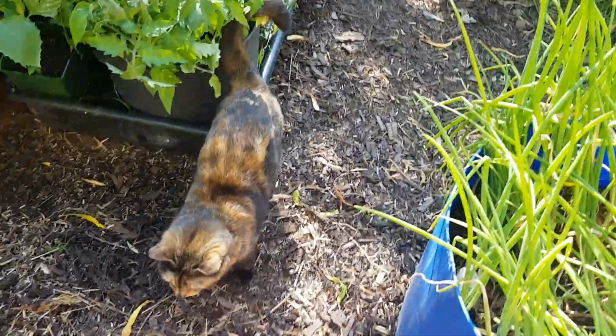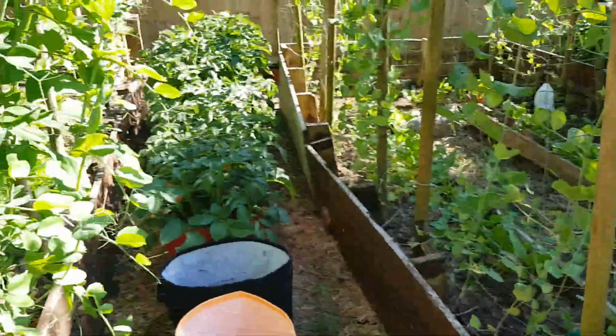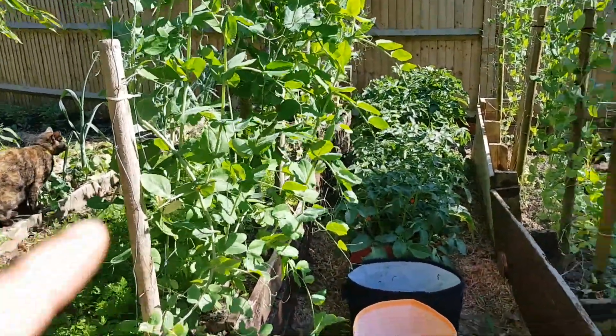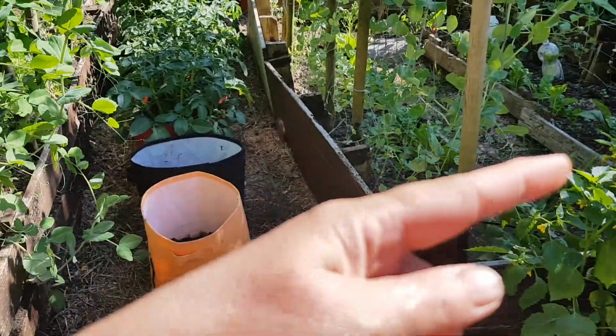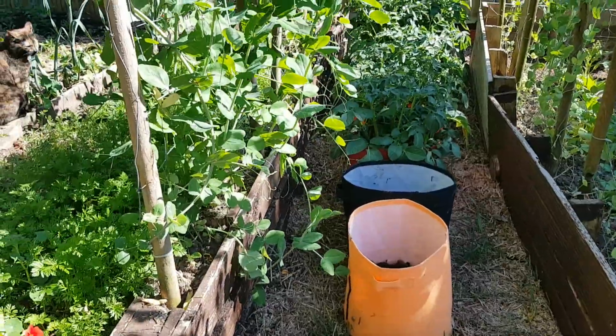I've got onions growing here and here in the barrels, and another row of potatoes in bags here. The two bags at the front here and on the other side have been last minute potatoes that have gone in.